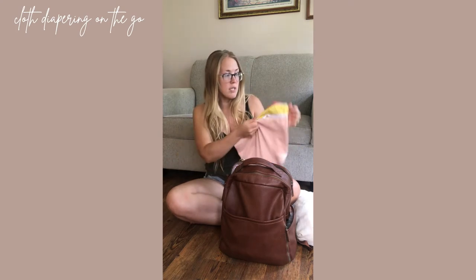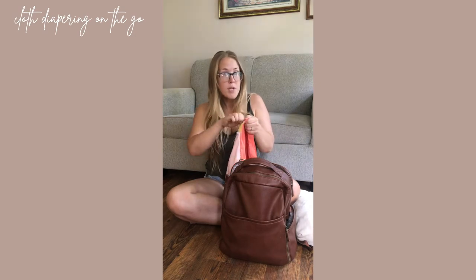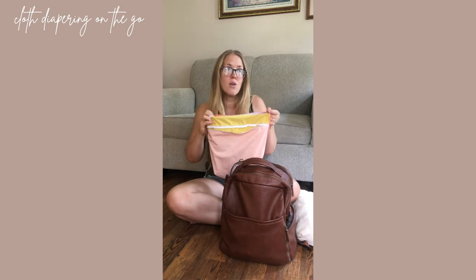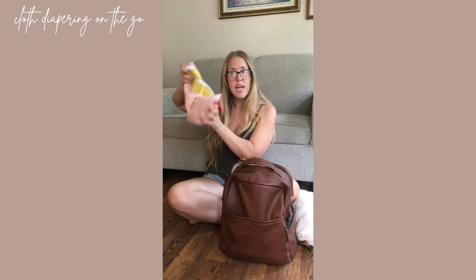This is just really convenient. You could have a pocket for wet diapers, you could have a pocket for the poopy diapers, however you prefer. And I just love this one because it's small and convenient. You don't need a huge wet bag when you're out and about just for a day. So that is it. We already have a wet diaper in here now that I'll just take and put in our bigger wet bag once we get home.